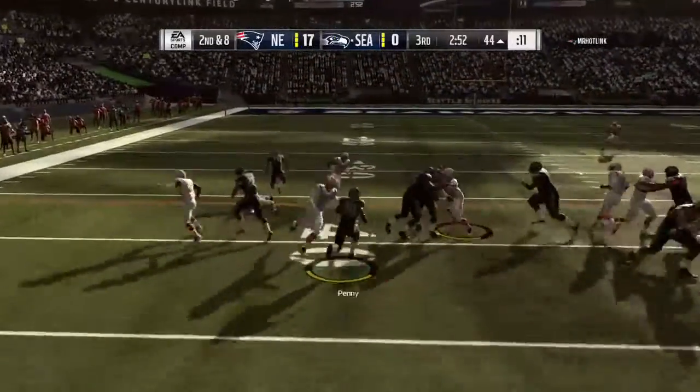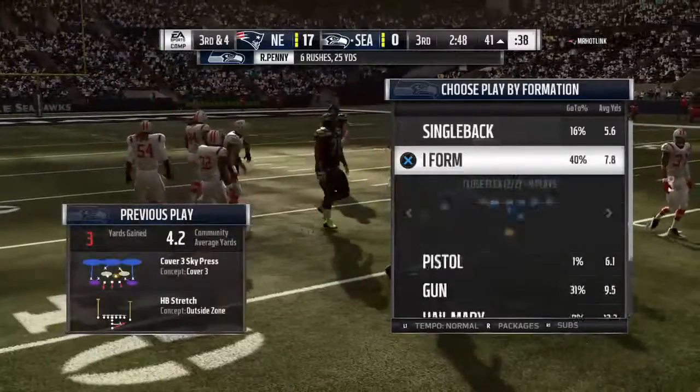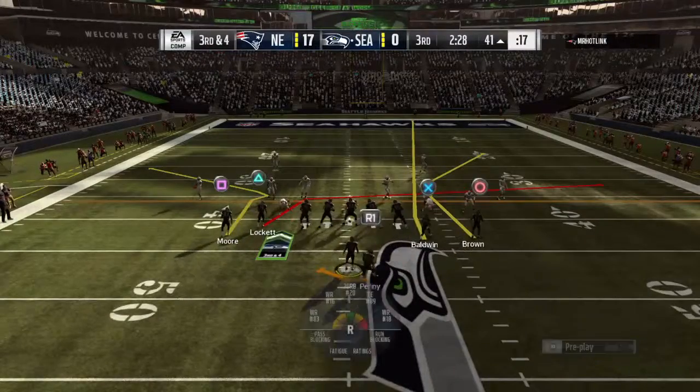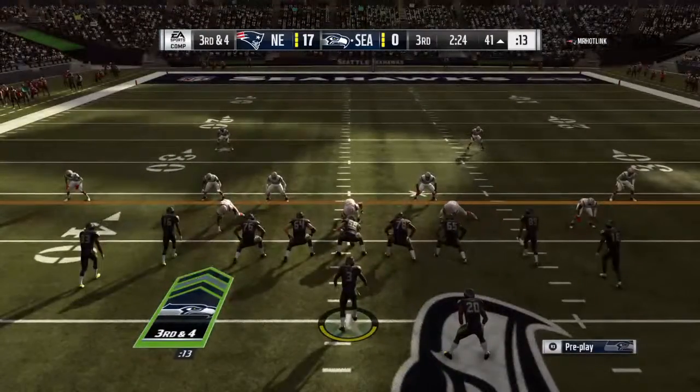On second down, here's Penny. And some good tackling there as he stopped up at about the 41. 3 yards on the pickup. That's going to set up an interesting third and about 4 to go. This offense in desperate need of a conversion as they come up on 3rd down.